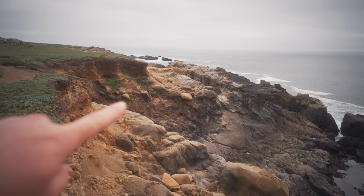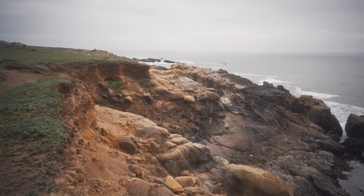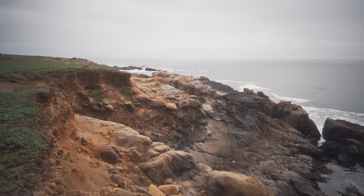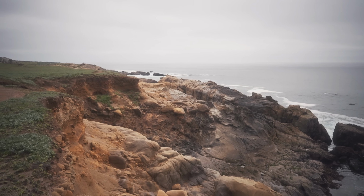You can already see out there in the distance some of the really incredible textures in the rock. So we're gonna get close to that and see if we could make some interesting compositions. All it takes to capture this stuff is a bit of walking and a bit of looking. Actually, a lot of walking and a lot of looking.